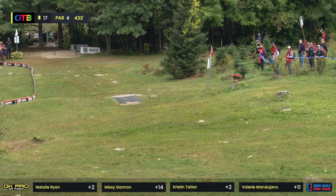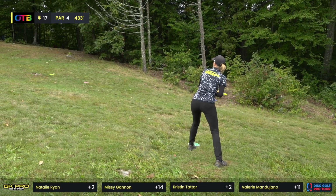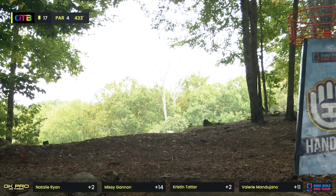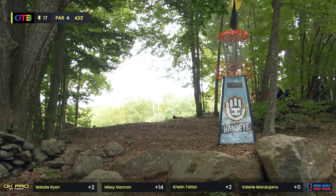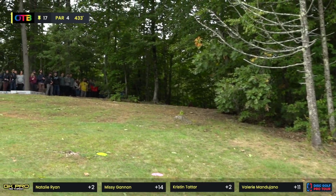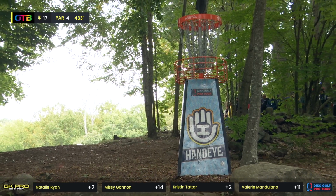Missy with a solid shot as well. And we should talk about Paige Pierce did 3-putt on this hole, I believe, taking her out of the running at this point for the most part. Yeah, she was in contention up until this hole. And then this elevated basket did what it does. Yep. Valerie really pinched, not able to get the right angle, but gets up to the gap nicely.